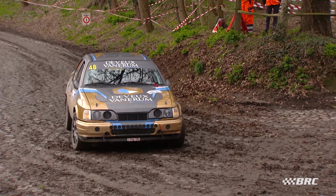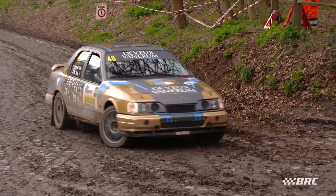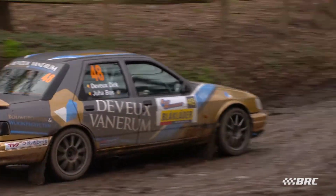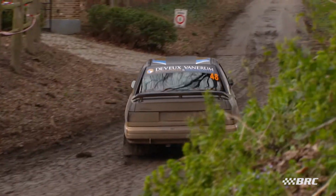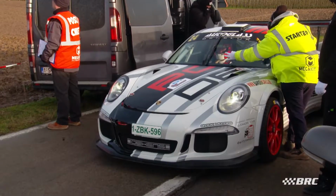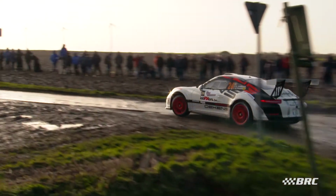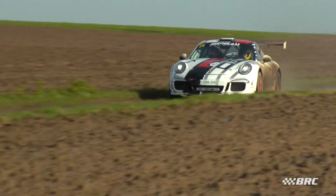And even though it's a 4-wheel drive, you have to take just a bit back here and then try and continue for Dirk de Veu, leading after the first loop by some 35 seconds. With the Porsches, here's Glenn Janssens. He's used to historic Porsche. He's trying a new model this year.